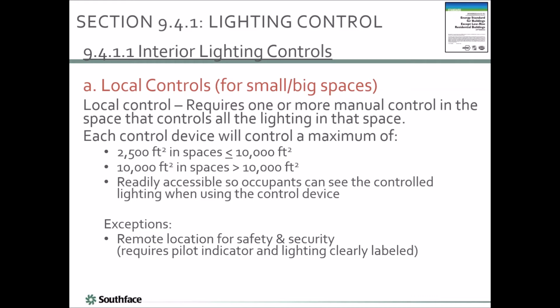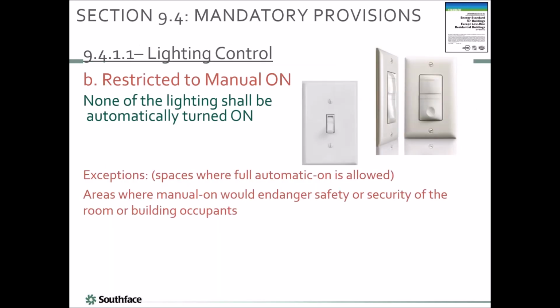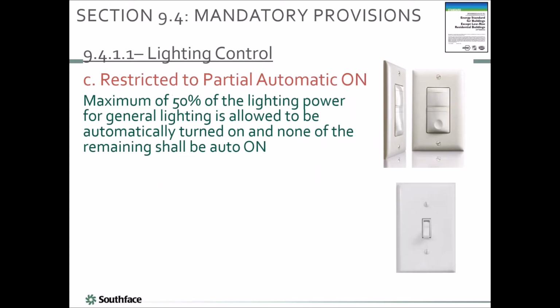They want a local control. That means in that space, they want at least one light switch. And there's a rule, depending on the size of the space, they want at least one light switch for every 2,500 square feet. They also say restricted to manual on. Basically, it can't be all the lights turned on. Partial automatic light, up to half the lights can be turned on.